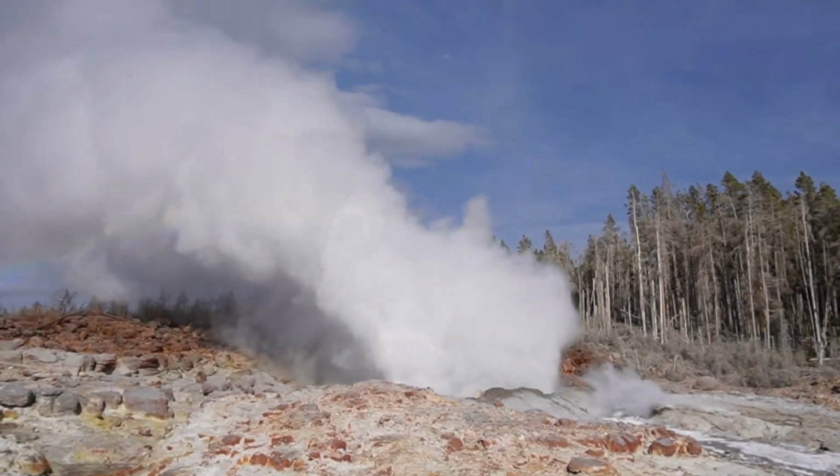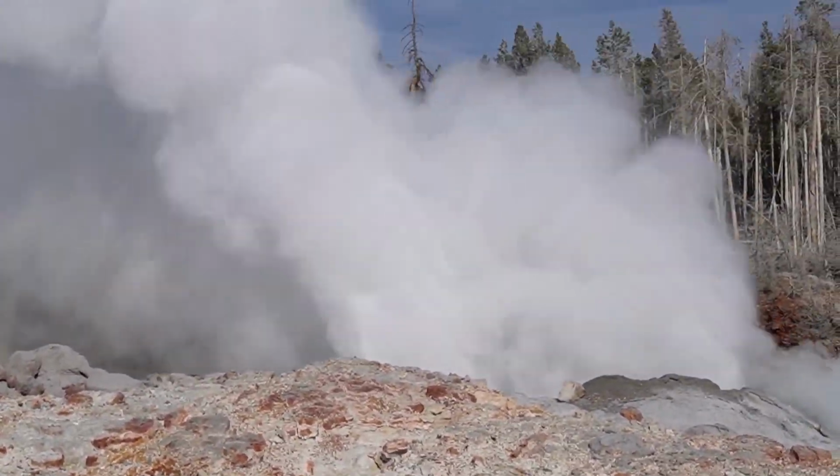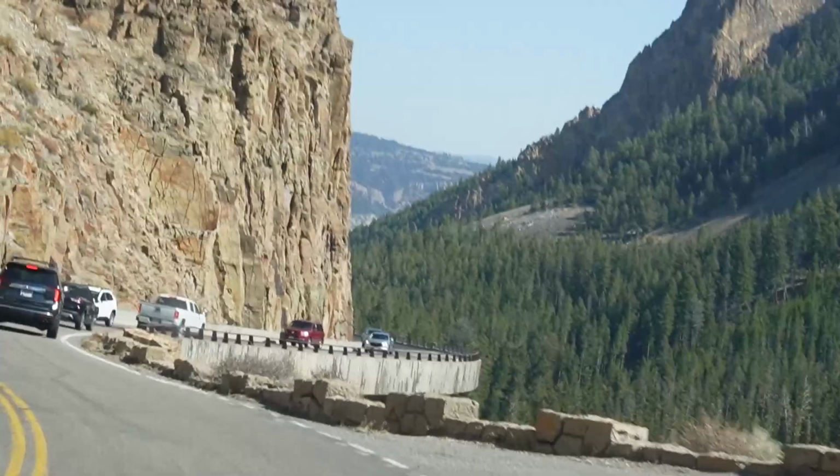So we're here at about 4 o'clock in the afternoon, and actually it started erupting at about 1:30 p.m., and so all this residual steam is still from the eruption like 2.5 hours ago. The interval between eruptions of this geyser can go anywhere from 4 days to 50 years, and the steam continues for 24 hours after the eruption.